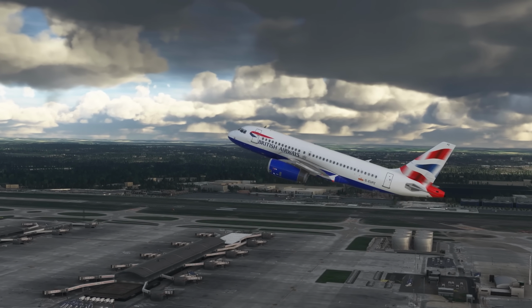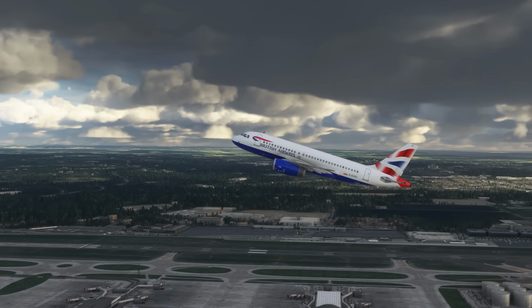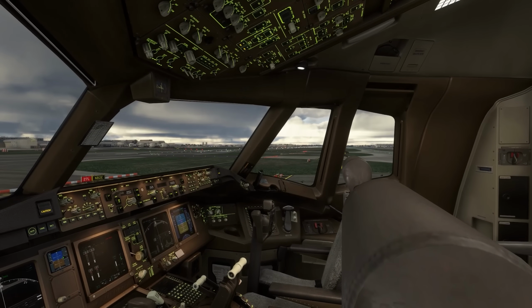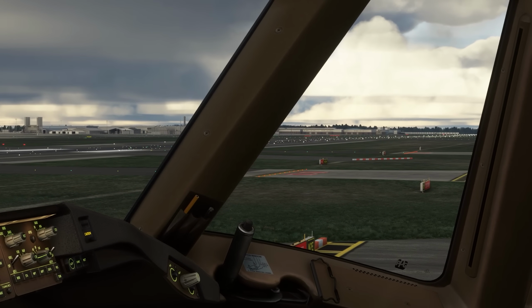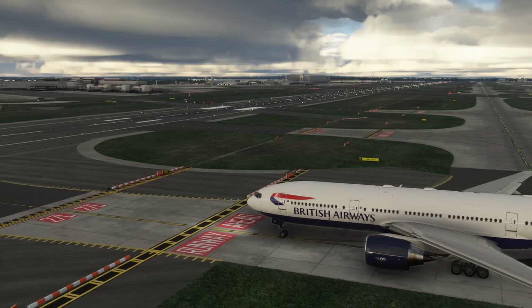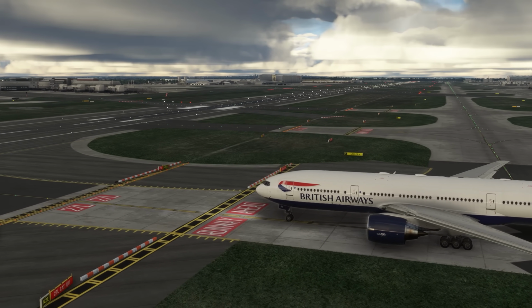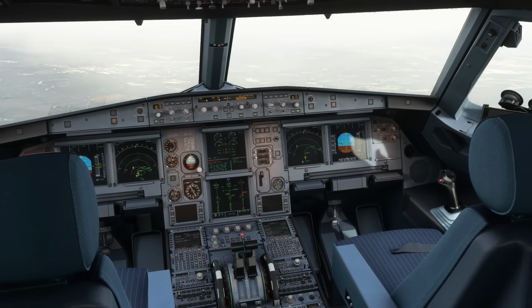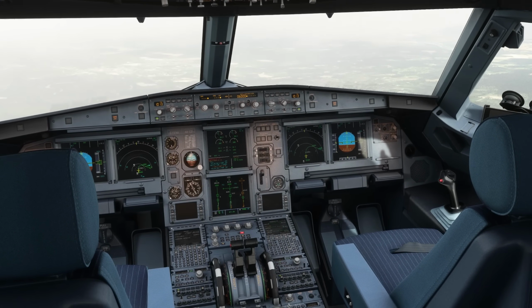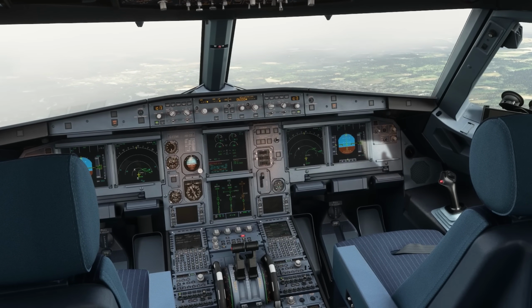Panic set in as the plane roared skywards, its engines apparently falling apart. On the ground, the pilots of another aircraft who were lining up on the runway radioed the tower with troubling news. The runway was now littered with debris, twisted metallic wreckage from the departing flight. The pilots of Flight 762 heard this over the radio. This was the first indication that something had gone seriously wrong.